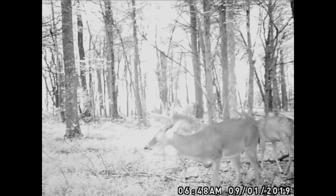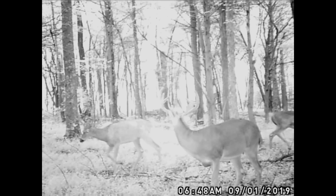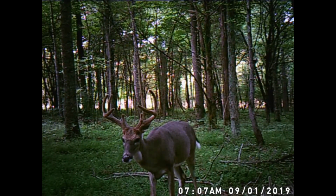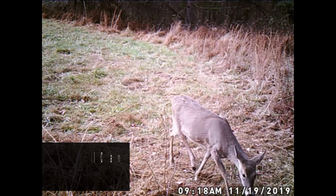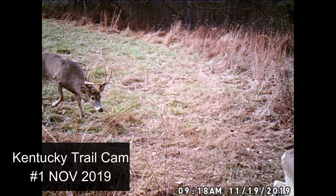Look at all these bucks coming now. 1, 2, 3. There's one coming in the background. 4. All right, I have a ton more of different bucks and trail cam pics from 2019. I'm gonna skim through them very quick. Let's touch on 2020 and then this year, 2021.